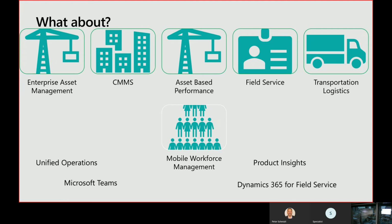Asset-based performance, so we'll see a lot of that on the asset management side, the field service we know and love, transportation and logistics, and then the mobile workforce management.